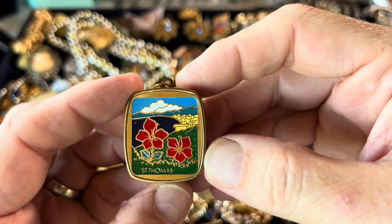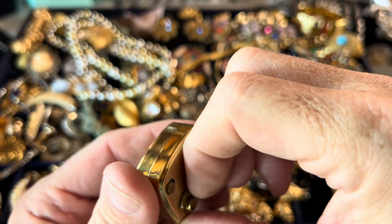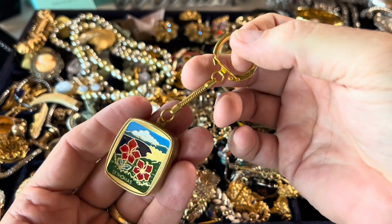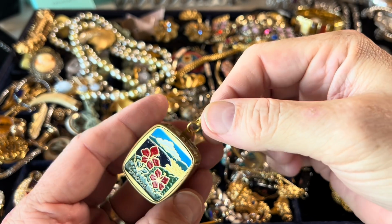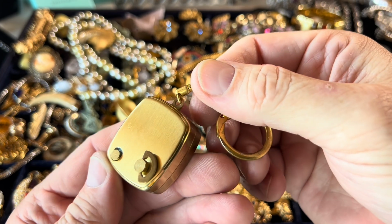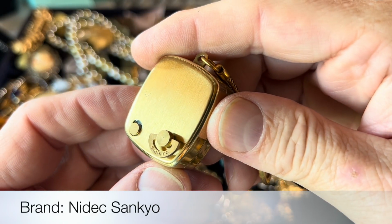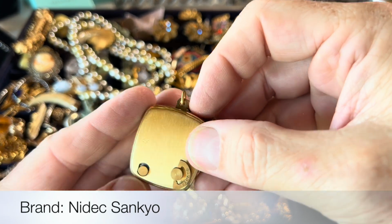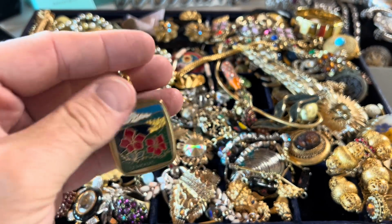But look, you got your little flowers. You got St. Thomas there. You get the blue ocean, the town, and you wind it up, and let's see what it plays. Sankyo. That is the brand. Anyway, I will flip that off. But that was the other musical fun little novelty, souvenirish. This would have been a souvenir that you would have gotten there.